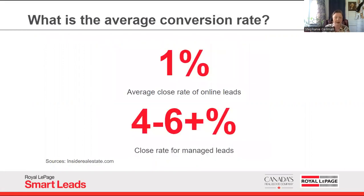The average close rate for online leads is 1% or less, okay? And that may sound sad, but that's because of the typical behavior I mentioned earlier about how half of leads are not replied to, and the ones that are replied to wait 15 hours on average to get a response. People who manage and incubate their leads using systems enjoy close rates in the 4 to 6% range and higher. Agents who do this really well achieve double-digit conversion rates and close rates. So let's look into more details of how this can be done.